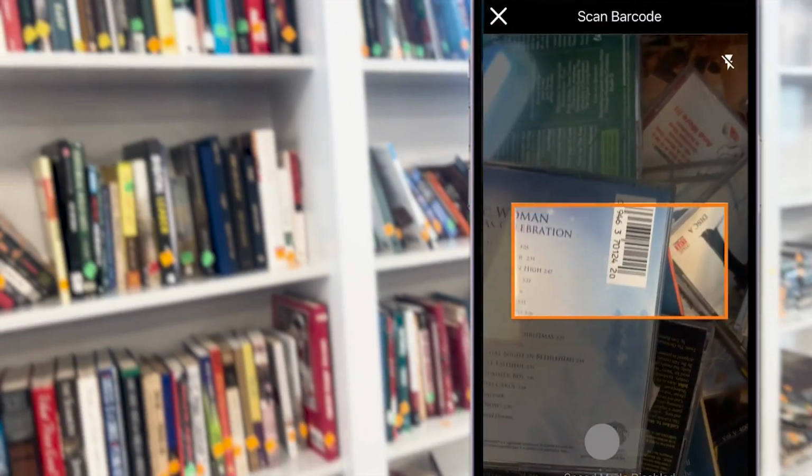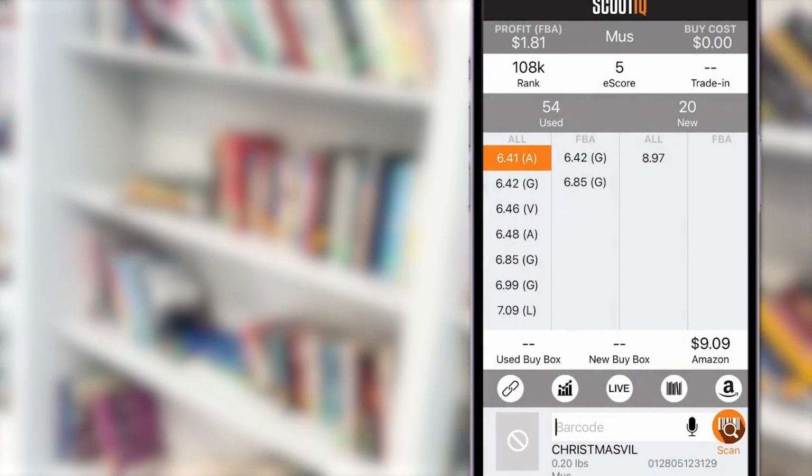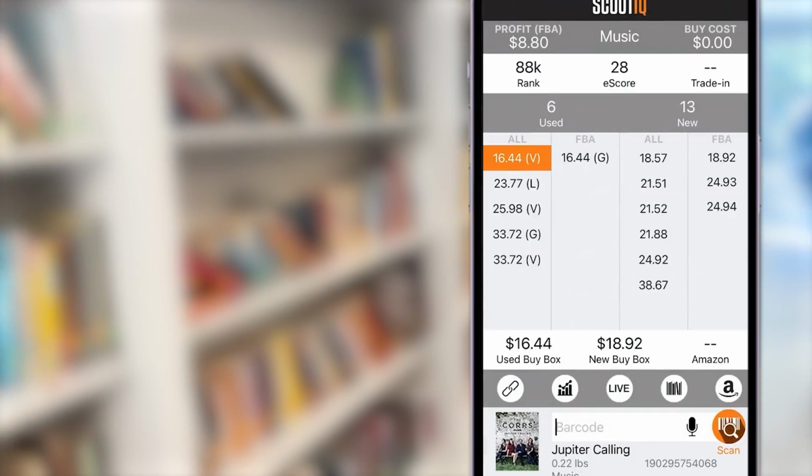And as you can see, some of these items are coming up gray. That's just because I don't have my triggers set for CDs and DVDs, but honestly, it's not that big of a deal. I'm just looking at that profit number and I'm looking for anything that really stands out. So $1.18, I don't really want it. Let's see here. Just scanning these CDs.